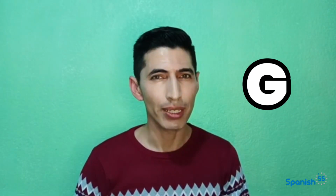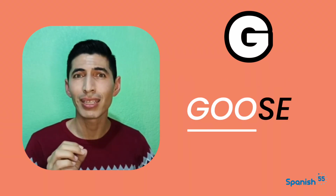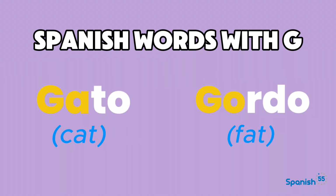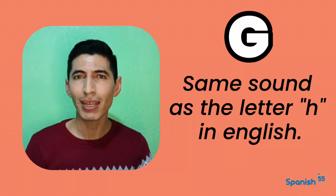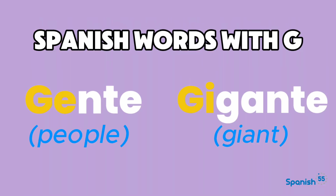Guess what? Those two are the hardest sounds from the Spanish alphabet, which means everything is downhill from now on. Yippee! Let's now give our attention to the letter G. This letter has basically two sounds depending on the vowel that follows it. When it comes before an A, O, or U, it will have the same sound as the English word goose. For example, gato, gordo. But when it comes before E or I, it would have the same sound as the English H, like in gente, gigante.